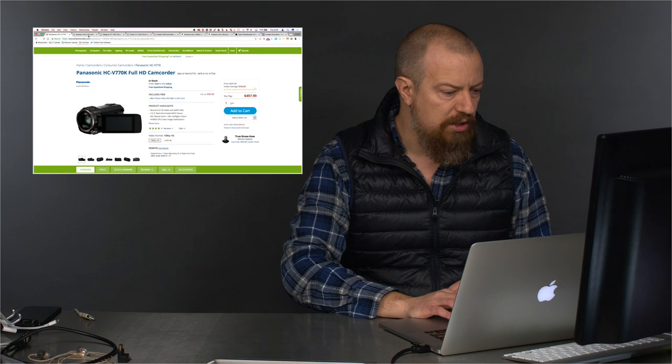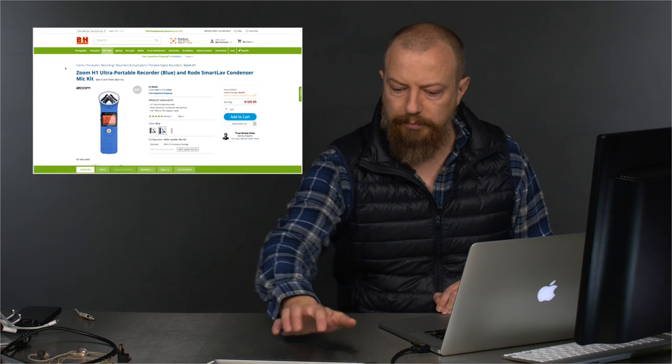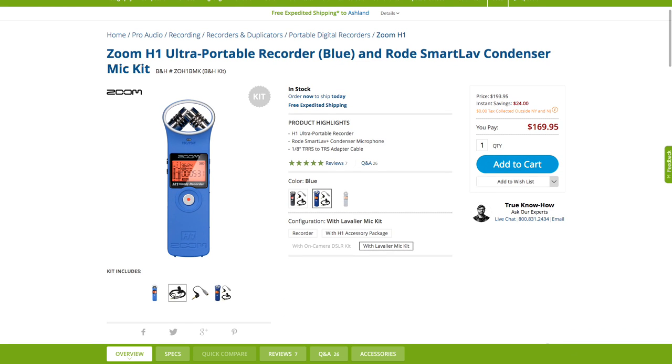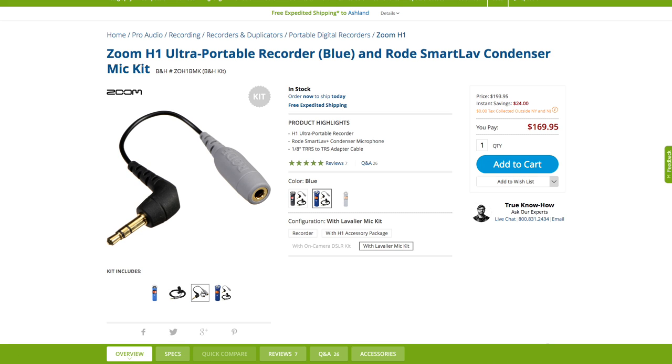B&H has this nice little bundle, let me find the right one, here we go. A nice little bundle here that is this Zoom H1 recorder. And it comes with the Rode SmartLav mic, which I love. I really, really like this microphone. Because this mic is actually designed for your iPhone, see, it's got the TRRS port, the three black bands, you need an adapter, so it comes with that as well.